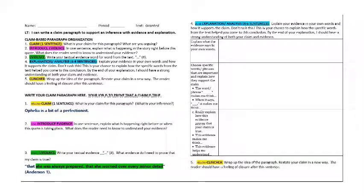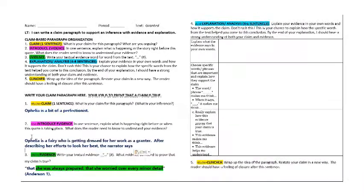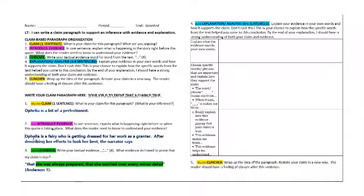So in one sentence, what's happening right before the quote takes place? Well, I think you need to know who Ophelia is and what she's doing. So I'm going to say, Ophelia is a fairy who's getting dressed for her work as a granter. Now I need to make a little connection to this quotation because my quotation isn't a full sentence. So how am I going to say that she was always prepared?